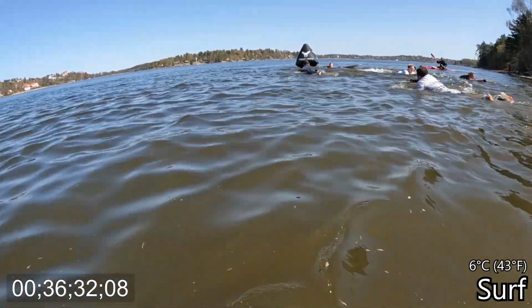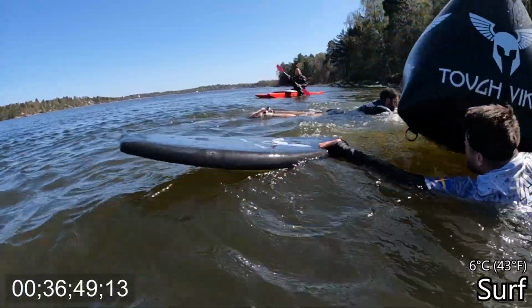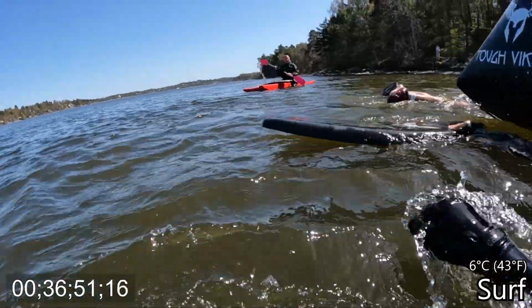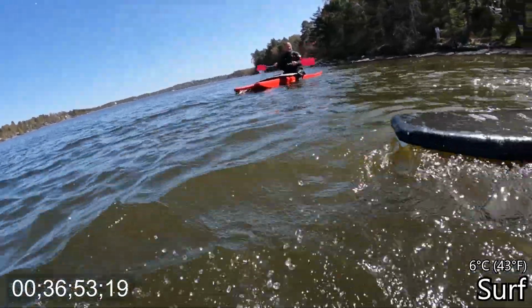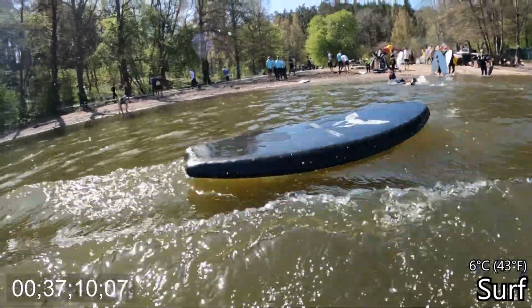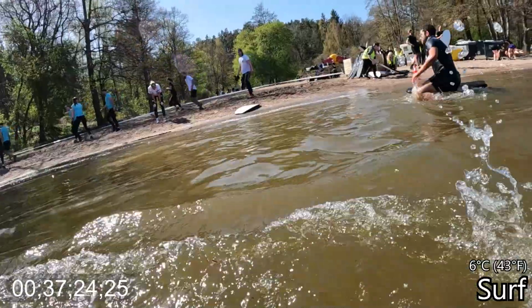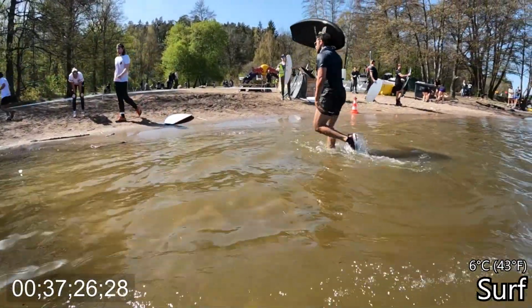It's only 6 degrees in the water, but in this heat, I welcome the cold. The mini surfboards we get is more of a hindrance than help. It would have been easier to just swim without it. The water is refreshing, cold, but very much needed.